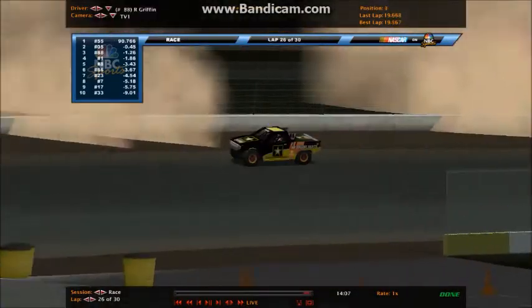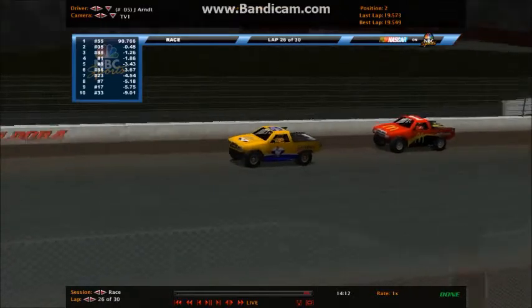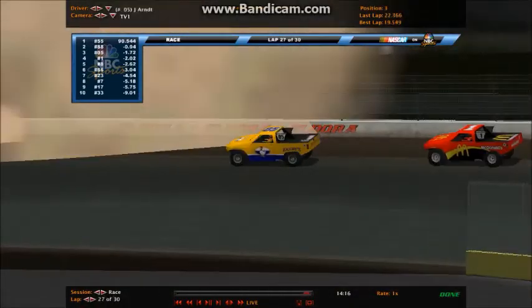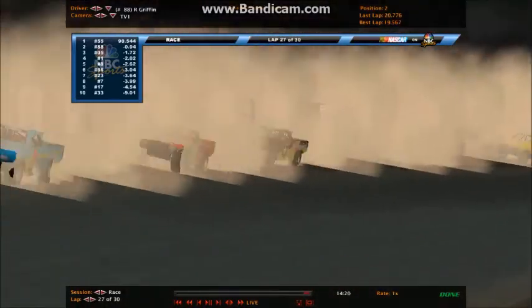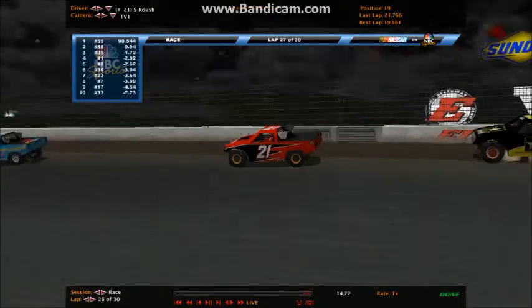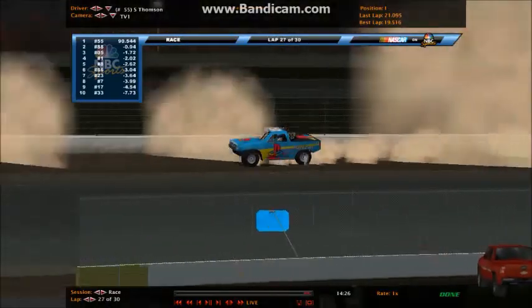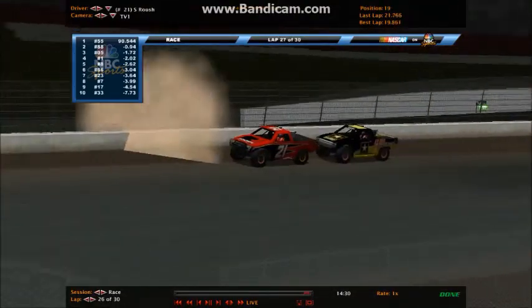Ryan Griffin gets through. Ryan Griffin is going to cut to second. John Arndt's going to fall back to third, unfortunately. Man, John Arndt's not going to be happy about that one. Maybe had a shot there to catch the leader. Now we're going to have to see if the 55 has any damage. He might be a little bit off the pace here.